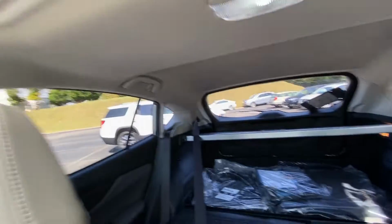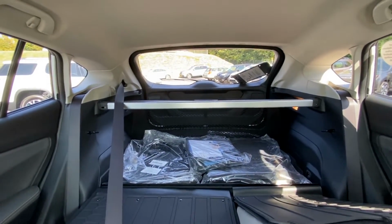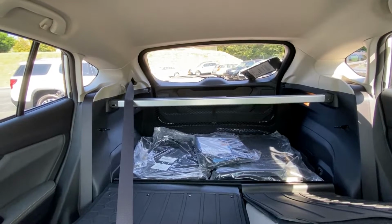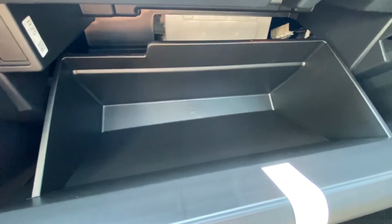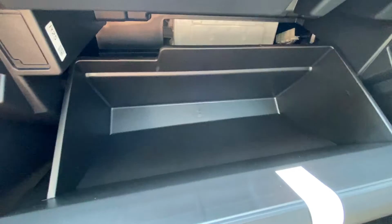And we're just gonna take another view of the back. With the seats folded down, you get all that extra space. And down here in your glove compartment, got plenty of space there for your owner's manual, insurance, things of that nature.